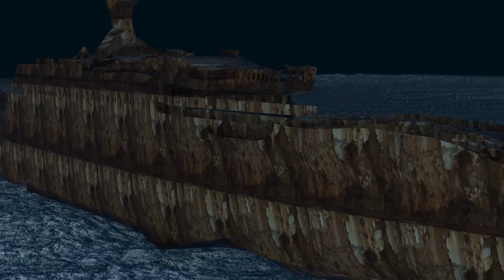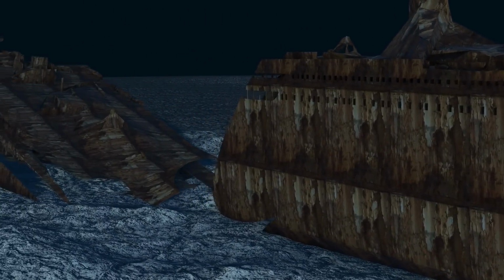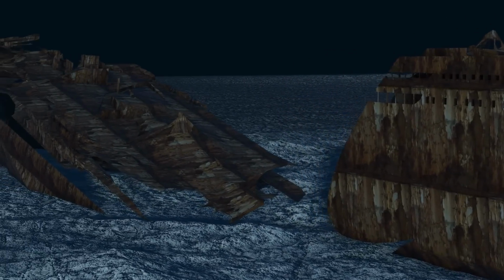And submersibles weren't supposed to touch anything. Even the slightest wrong step can damage the wreck that was already so fragile. It seems like the Titanic is frozen in time, so it will always be there waiting for us. But in reality, it's slowly disappearing.